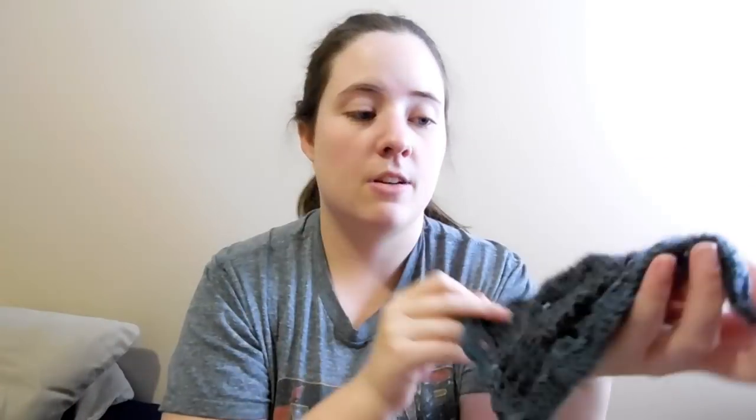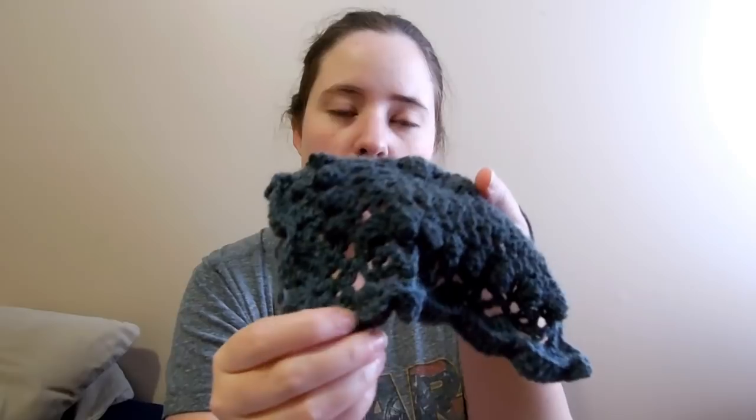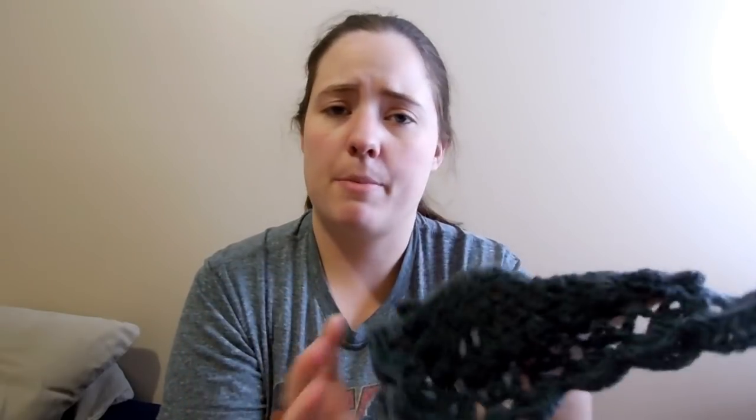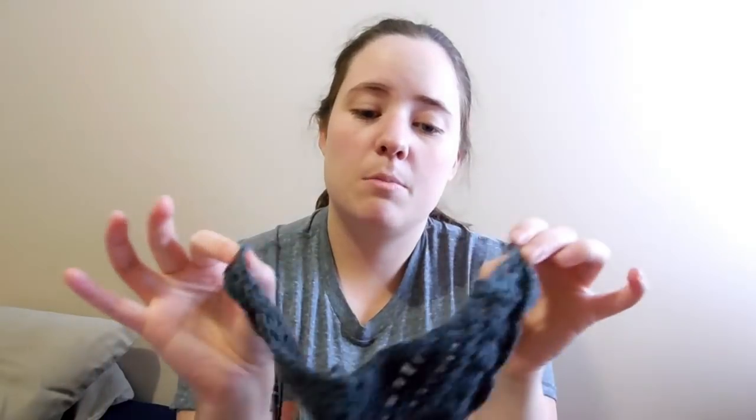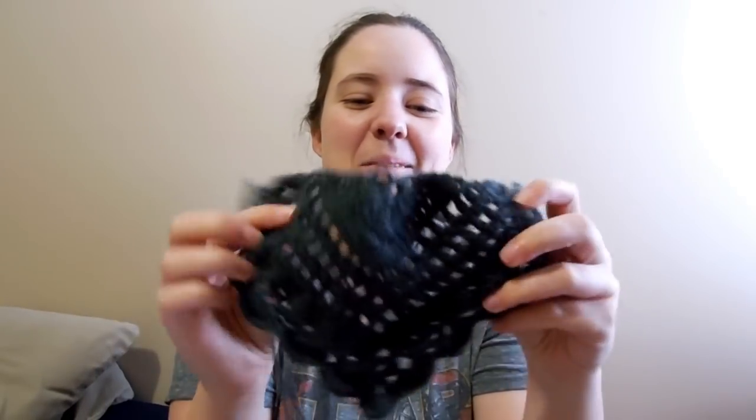I love the texture of it already because it's got the bubbles and then the ridge created by front post or back post. I can't remember which one I did now. But this is it so far. It's like a little Barbie doll shawl at the moment. But I think it's going to be real pretty. And I love that it's starting with gray, because I like that it's going to be dark at the top, and then it's going to get lighter, and then probably dark again at the bottom.